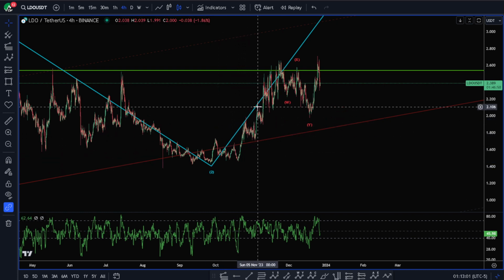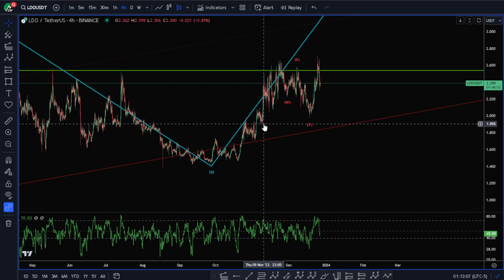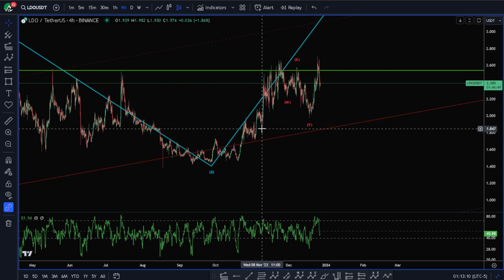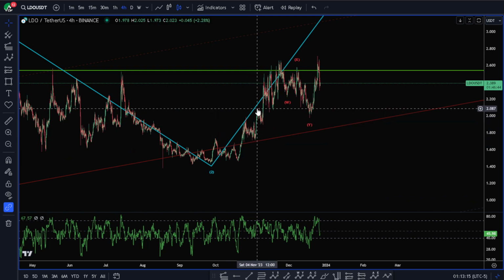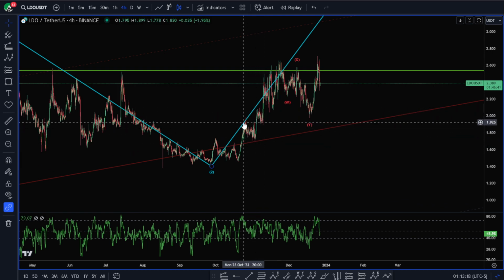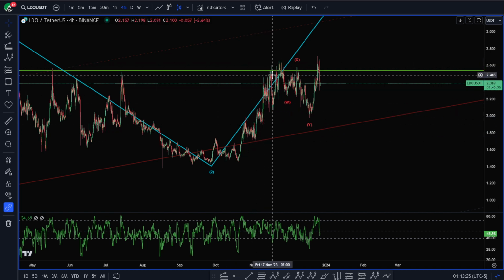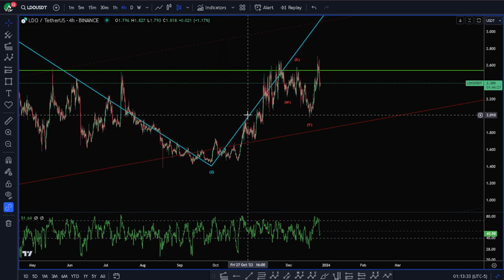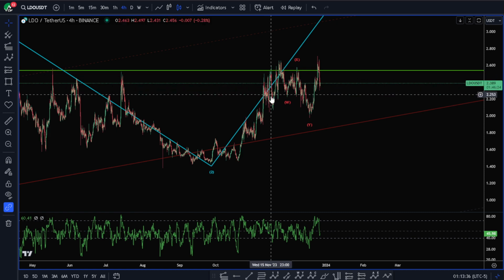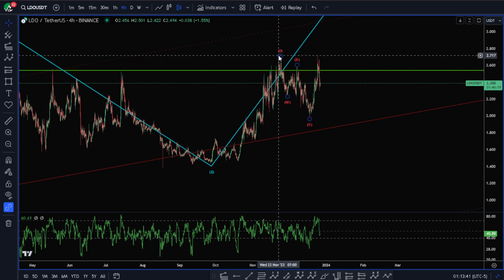This is an expanded flat, 3, 4. It fits fine, 1, 2, 3, 4. And then we had our 1, 2 with an expanded flat here, running flat, ABC, ABC expanded flat for our B, and we had our C here. So 1, 2, 3, 4, no overlap, 5 for our third. Had a running flat here for our fourth and fifth wave up. Hope that made sense. 1, 2, 1, 2, 3, 4, 5, running flat for 5.